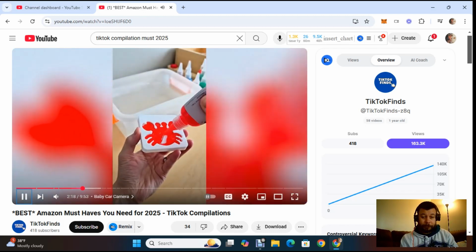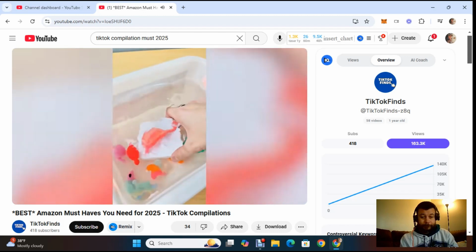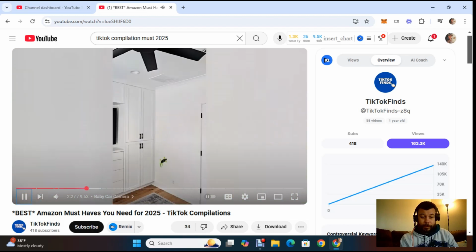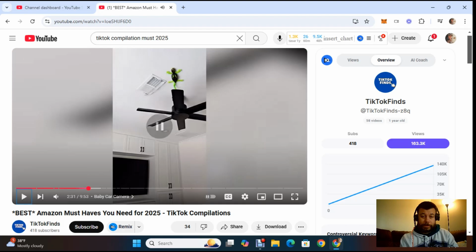This toy is a super fun activity to do with your kids. You mix this magic water in a tub and fill animal-shaped molds with gel, and when placed in the water, they separate and become fun squishy toys. That's kind of cool. This wall climbing remote control gecko can defy gravity and can crawl on your walls and even up on ceilings. That's kind of cool.